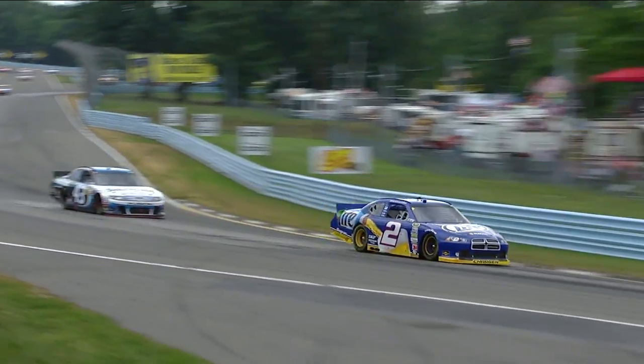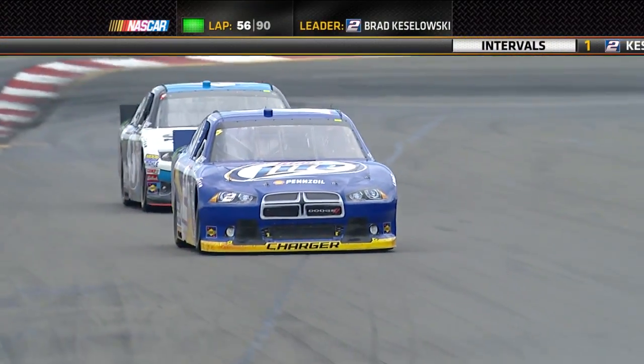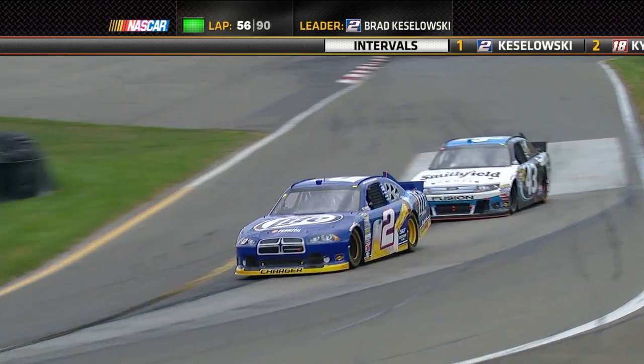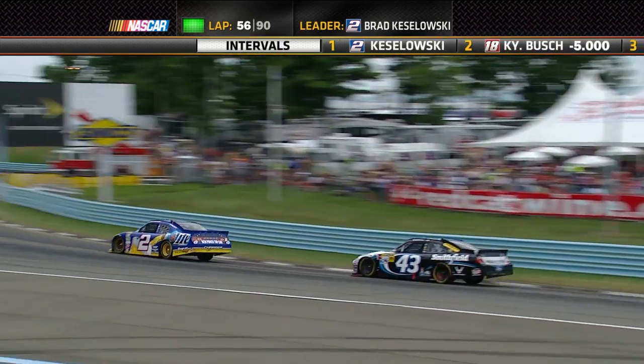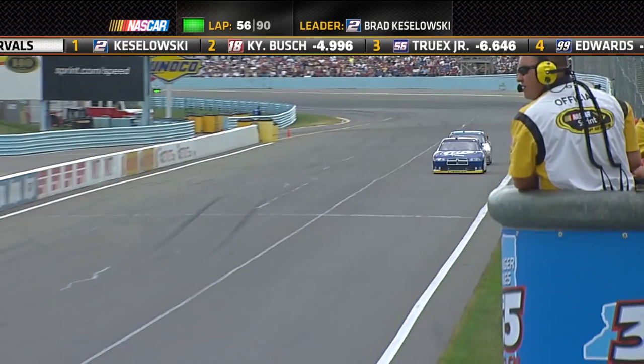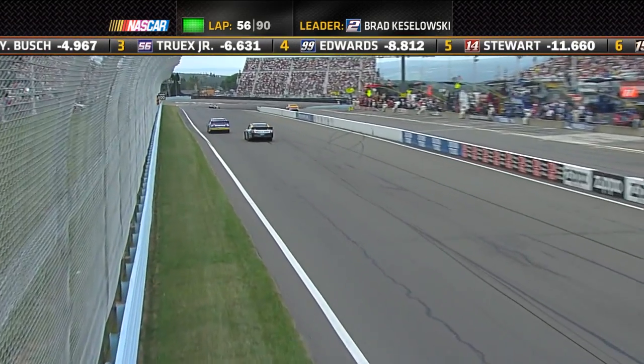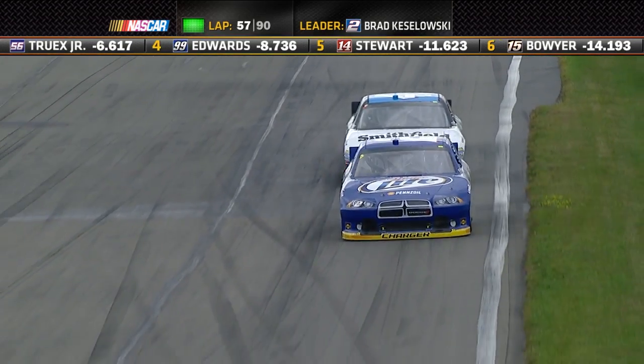Marcos Ambrose is back in 14th. He's made his second pit stop already. Hearing Brad Keselowski in that 2, maybe hanging a right turn onto the pit lane right now. Not this lap. 43, Almirola behind him, just came off the pit lane from a green flag stop. He's got fresh tires.